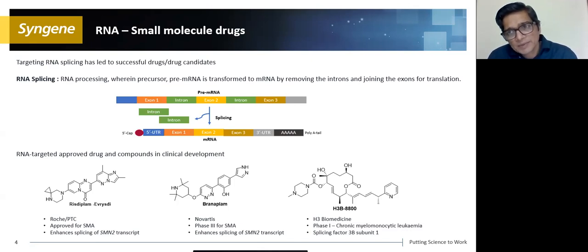So RNA splicing is a process where the precursor mRNA is transformed into a fully functional mRNA by removing the introns and joining the exons. As you can see in this figure, the process leads to a functional mRNA, which then encodes for the protein. There are several steps in between which can be modulated with a small molecule to actually impact the disease.